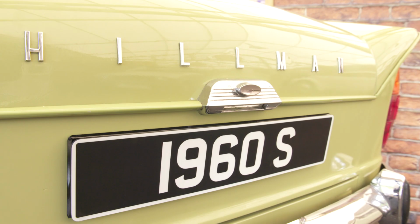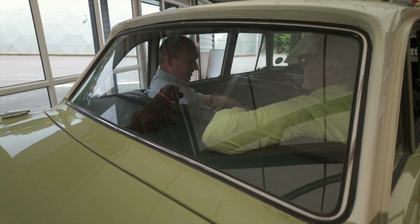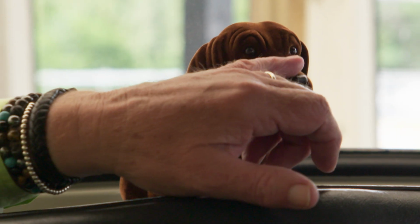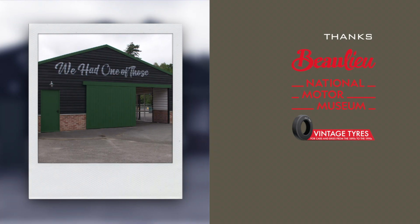You could get this car badged as a Humber Sceptre. In fact, my granddad had a Humber Sceptre just like this. It was dark red, and I can remember sitting in the back of this seat being quite frustrated because I wanted to see where we were going, and I was only little and I couldn't see out the front. You needed to be as high as our nodding dog. Yo, we had one of those.